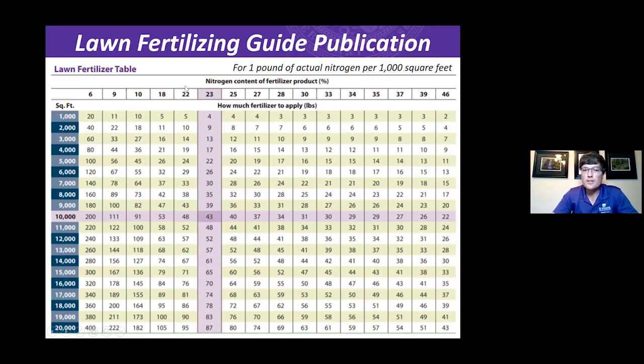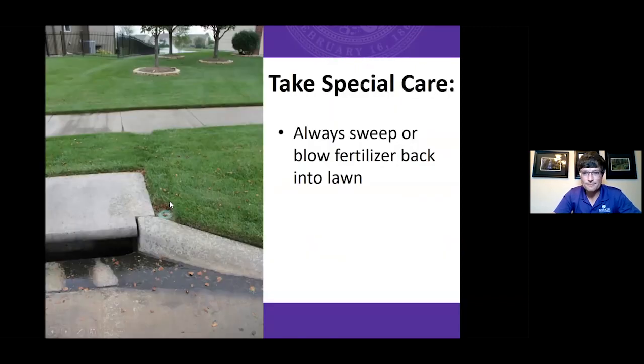So if we're using, in this example, a 23% nitrogen fertilizer, and we have a 10,000 square foot lawn, we're going to need 43 pounds of fertilizer in order to apply 1 pound of nitrogen per 1,000 square feet. So regardless of what percent of nitrogen you are using in your fertilizer and what square footage of area you are covering, you'll just line up those 2 numbers on this chart and see how many pounds of fertilizer you need to purchase and apply.